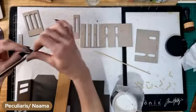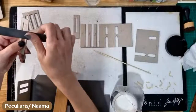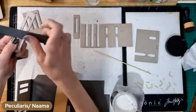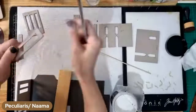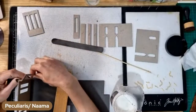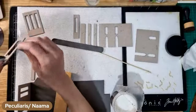So what I like about Grayboard is it's quite stable, but it's very easy to work with, like giving it angles, just a nail file and you got it, no problem. Let's see if we've got the angle we need. Almost.